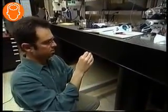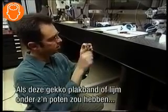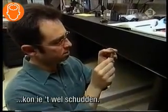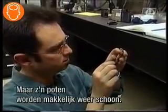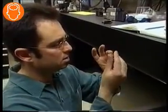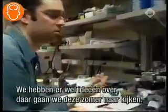Well, if this gecko had tape or any other kind of adhesive on the bottom of its feet, it would be done for. But they clean themselves off quite easily. The adhesive doesn't seem to attract dirt. We don't know why they're self-cleaning. We have a few ideas, but we're working on that this summer.